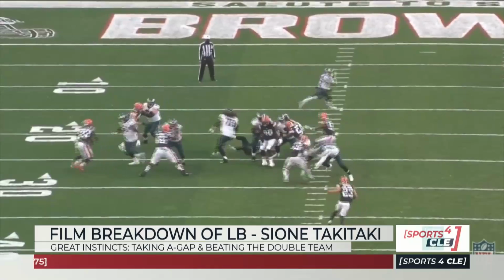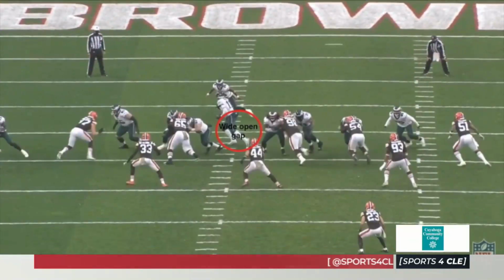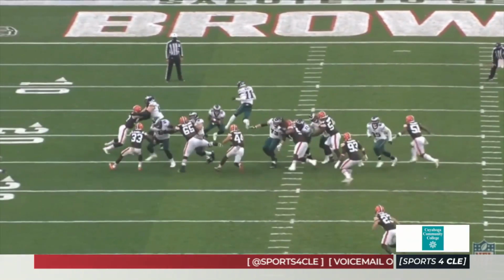And again, it's a game against the Eagles, pretty good linemen. Eagles playing well. This is a preseason game, but again, you like seeing a guy that can beat the lineman and make the play, and that's what he showed there.